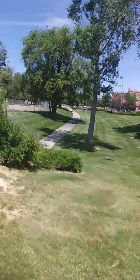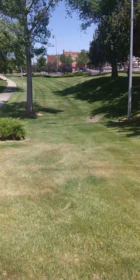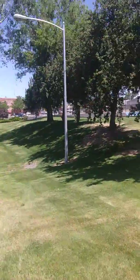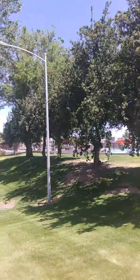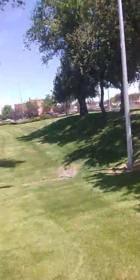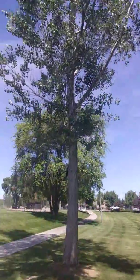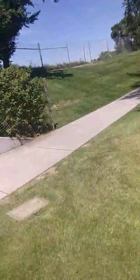So you can totally see where they rerouted Main Street. That tree would not have been there. As you can see, the light poles, they kept the light poles in. So that's another obvious indication that Main Street once ran through here. And there's another old light pole there that they put over the walking trail that they probably just twisted around.